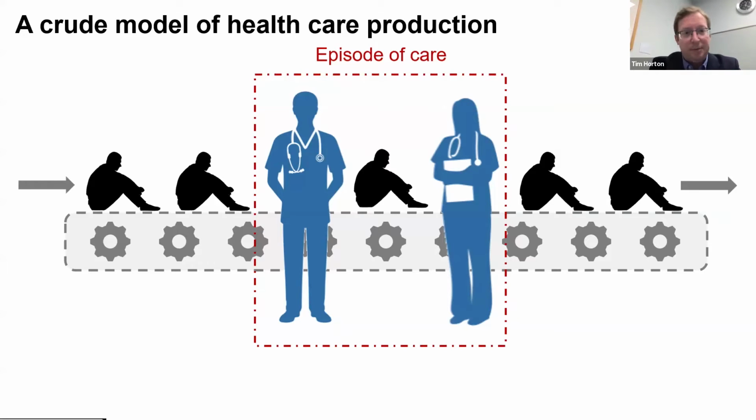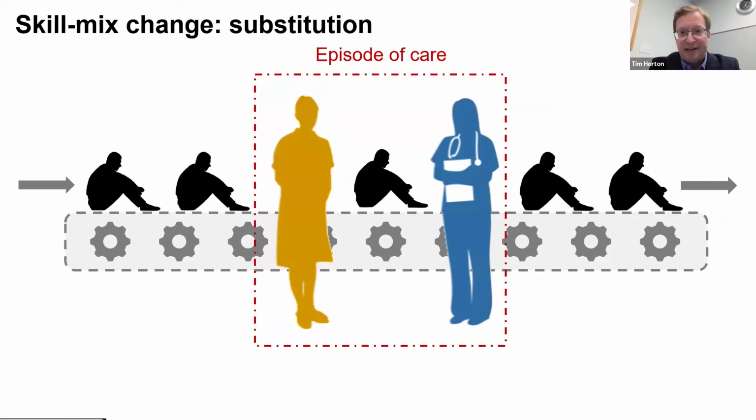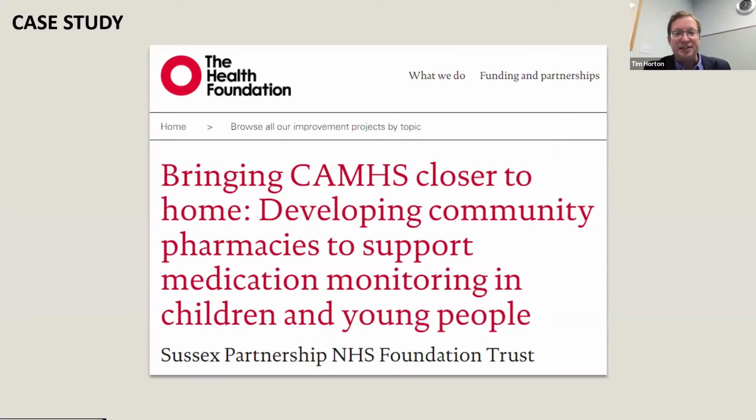So one type of skill mix change is to substitute one type of staff member for another. And if we move on to the next slide, you can just see that symbolized there. This can boost productivity by developing staff to undertake tasks traditionally undertaken by higher band colleagues. And there are many successful examples of this kind of substitution. Nevertheless, quality and safety really have to be at the heart of this kind of skill mix change, as there can be risks when transferring tasks to staff with less training.